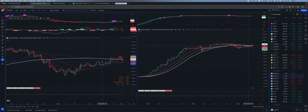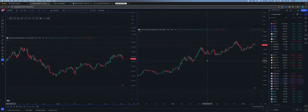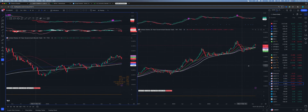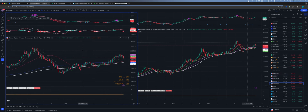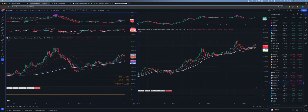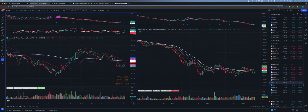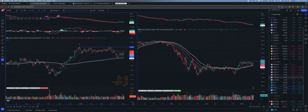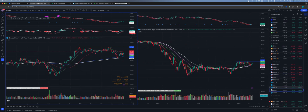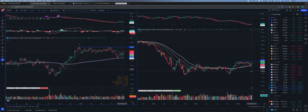Rates, just like the dollar, broke down. That was the 1 year. Here's the 2 year, 10-year, 30-year. So we want to see rates continue to retreat and pull back, and that would act as a tailwind for equities. Since rates dropped, bonds obviously caught a bid since they have an inverse relationship. It's nice to see high yield and junk bonds reclaim key moving averages on some pretty big notable volume on the week.